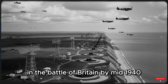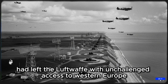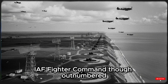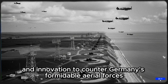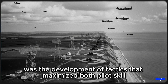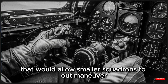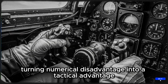By mid-1940, Britain faced a dire challenge in the air. The fall of France had left the Luftwaffe with unchallenged access to Western Europe, and the threat of invasion loomed over southern England. RAF Fighter Command, though outnumbered, relied on discipline, training, and innovation to counter Germany's formidable aerial forces. At the heart of Britain's defense was the development of tactics that maximized both pilot skill and aircraft capability. Among these innovations was a formation technique that would allow smaller squadrons to outmaneuver and outthink larger German flights, turning numerical disadvantage into a tactical advantage.